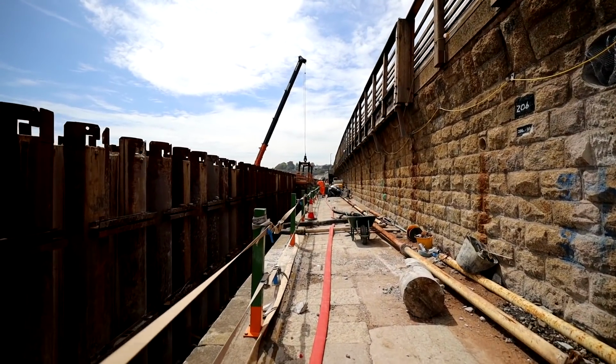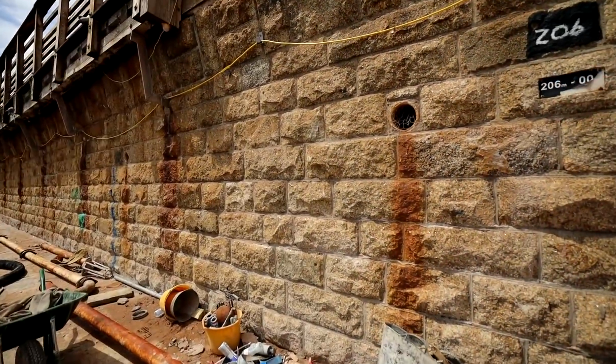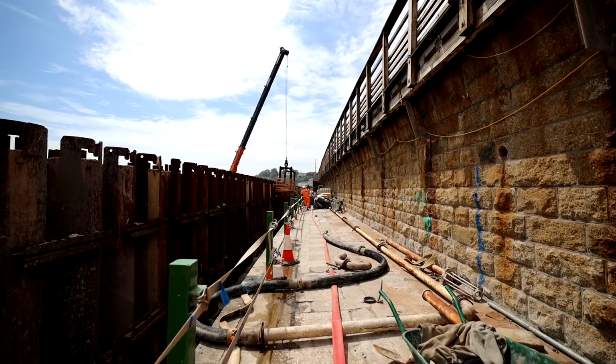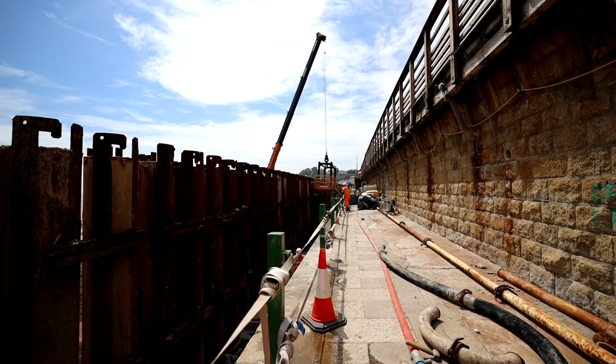Yeah, they're certainly a lot bigger diameter than the old drainage. The old drainage in the wall here, we do pick up on all of the old drainage pipes in the drainage network as well. Right, so there are two kinds of drainage systems to the track then. Yeah, and we're going to clean them all out prior to us leaving as well.